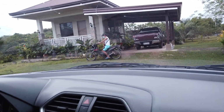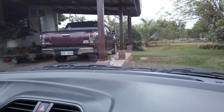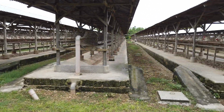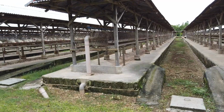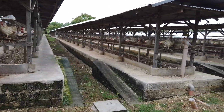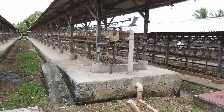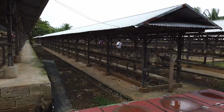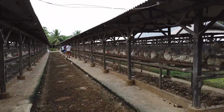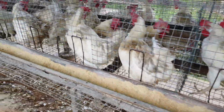That's the rest house of the owner. So this is my friend's poultry farm here in Bantayan Island. You see how clean, well managed, and how it's set up. All the dirt of the chicken will just go through, and there's an area where their eggs will roll. This is a very profitable business here in Bantayan. That's why there are loads of people setting up poultry farms here.